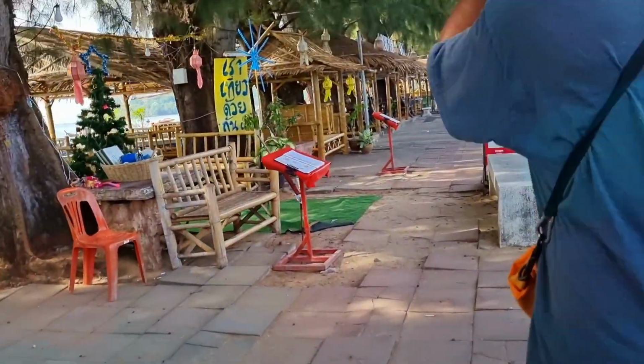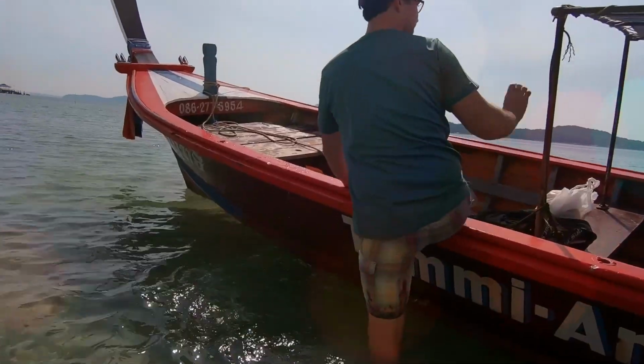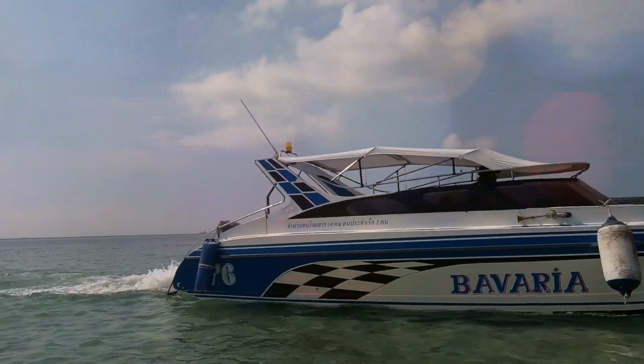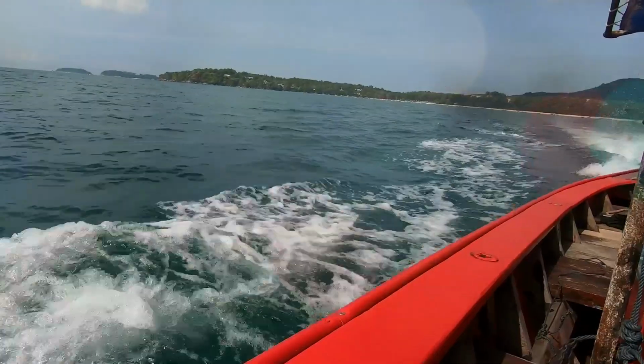Coral Island, or Koh Hey as it is known locally, is a stunning tropical island off the south coast of Phuket. It can be reached via a long tail boat from the southern town of Rawai. Many digital nomads settle in Rawai, as it has a vibrant traveller scene and lots of co-working spaces. Finally on the longtail boat, Rawai.